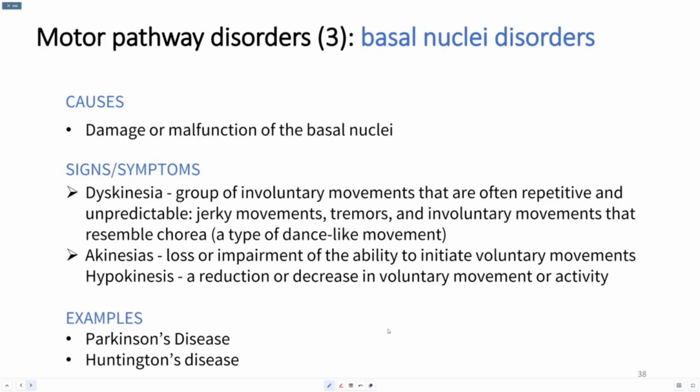There are also basal nuclei disorders, when there's damage to the basal nuclei structures like the caudate, putamen, amygdala, claustrum, and pallidus. Some general symptoms include dyskinesia, a group of involuntary, repetitive, and unpredictable jerking motions like tremors, and even chorea, which is a dance-like motion. Akinesia, where there's a loss or impairment of the ability to initiate motions. And even hypokinesia, which is a reduction and decrease in voluntary movement or activity. Some of the common examples are Parkinson's and Huntington's disease.